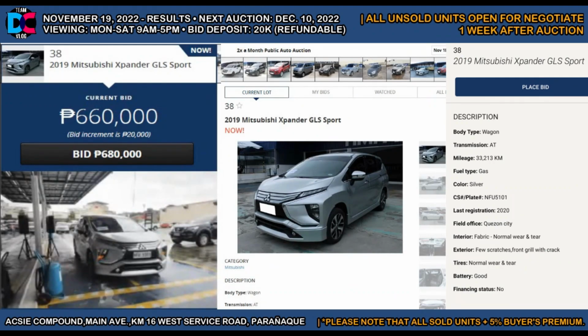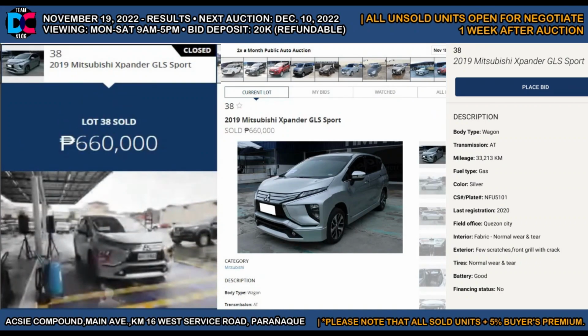The gavel is up. Don't miss out. I'll make it 670. At 670, the gavel is up. At 670, all in and done. For sale at 670,000, going once. At 670,000, going twice. Sold 660,000, bidder number 271.